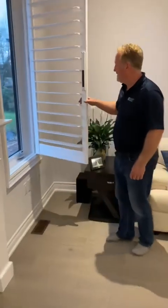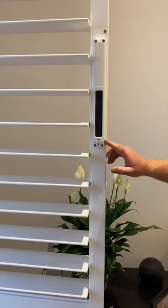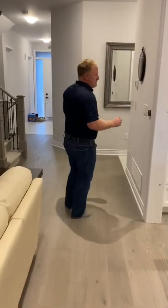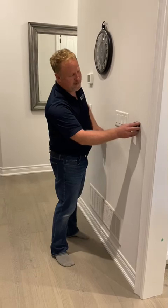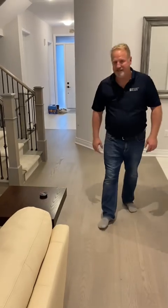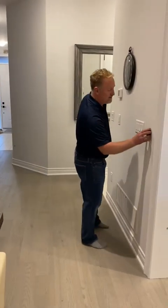Check this out. You've got your motor here. We have a solar panel to keep the battery or the motor charged. Let me show you how they work. This system comes with a really cute remote control. It's round, it's magnetic, attaches to the wall. You could put the remote control on a coffee table if you like. You sit it there. The best part is how easy it is to operate.